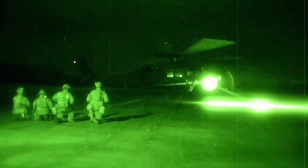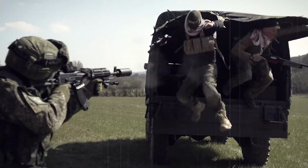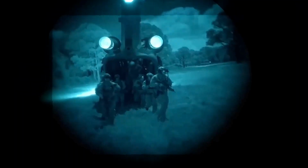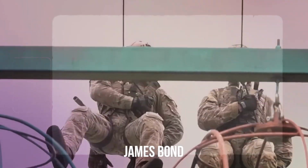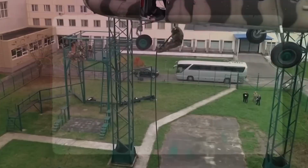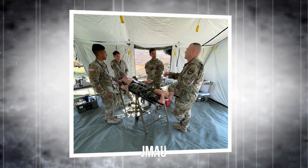Alright, let's dive into the world of Tier 1 military units, where the stakes are sky high and every second counts. These elite squads are the real-life Avengers, tackling missions so intense and classified, even James Bond would raise an eyebrow. But hey, even superheroes need a medic, right? That's where the Joint Medical Augmentation Unit, or JMAU, steps in. Think of them as the medical ninjas of the special ops world.